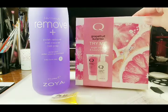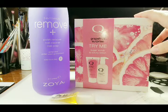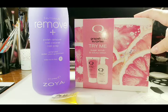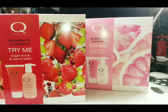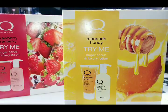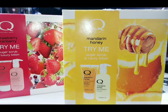I've also come across this, and this is a sugar scrub and a lotion with it, and they have a whole bunch of different scents. I have grapefruit and strawberry cranberry, and I also have mandarin honey. I like fruity scents, and these are completely amazing. Oh my gosh. Plus, I bought them in this trial kit.